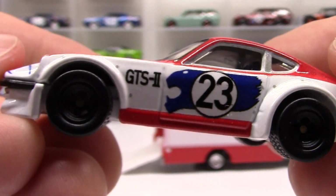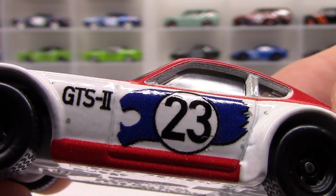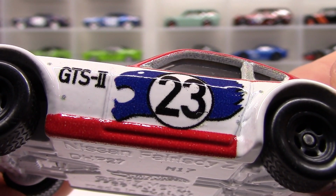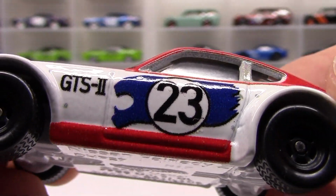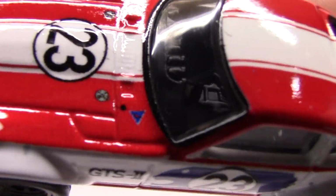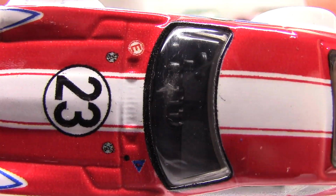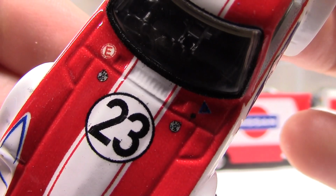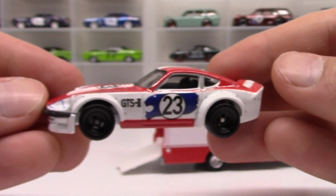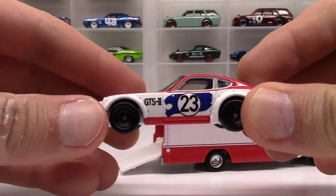So I'm pretty impressed with this. And again, if you look up close, you can see the fuzziness of the tampo. It's really hyper glossy and not quite as sharp, so they're definitely using a different process than they used to, but I'm still really happy about the release of this particular car. Some other details there on the hood. Can't go wrong with a Fairlady, and I'm glad to add that to the collection here.